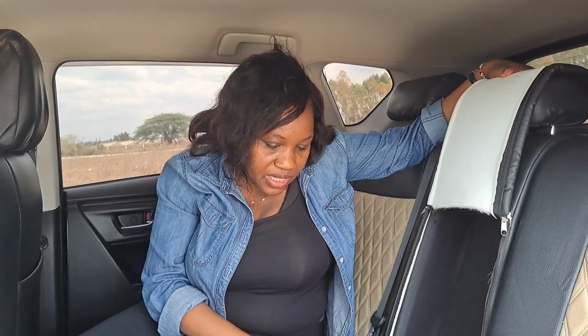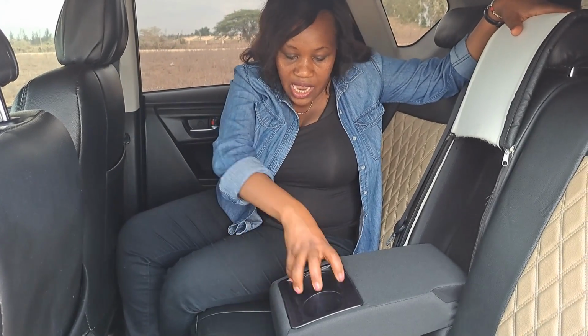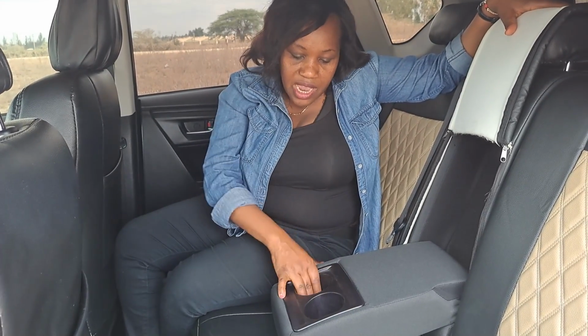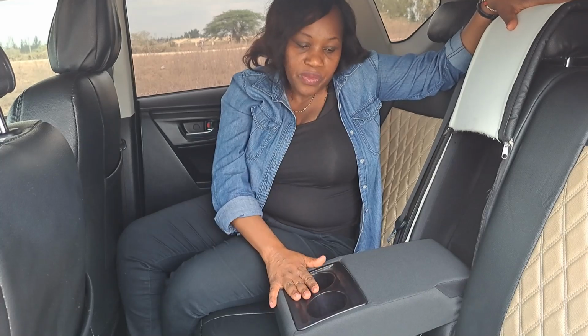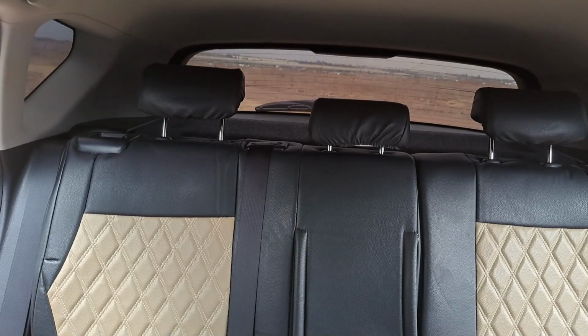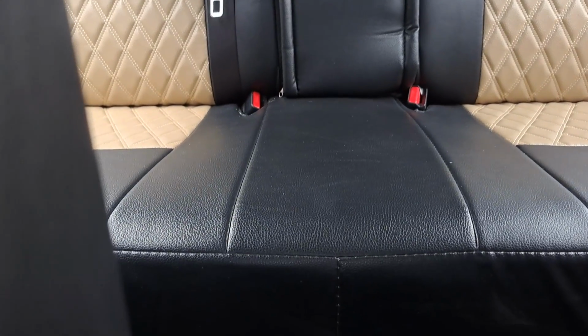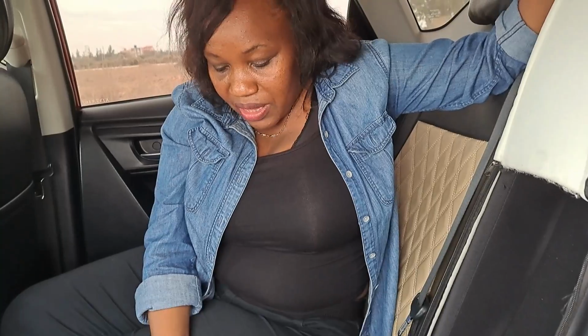Let me show you something for this back side of the car. You can bring this one down, and you can have 2 passengers sitting comfortably, and they have their drinks. There's some provision for drinks. This is the original interior color of the vehicle, but right now you can see it has some seat covers just to protect it. I know by the time the owner removes these seat covers, the car would be as good as new.